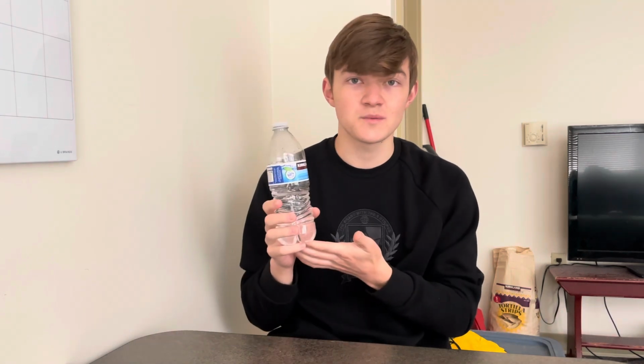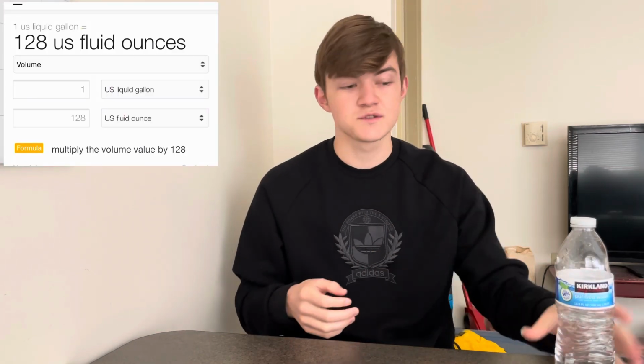And we know the average size water bottle is 16.9 fluid ounces, or roughly 500 milliliters, which is half a liter, so we're going to have to do some conversions. Since 1 US gallon is 128 US fluid ounces, we're going to take 128 divided by 16.9 to find out how many of these water bottles equate to about a gallon. So taking 128 fluid ounces divided by the 16.9 fluid ounces found in one of these bottles, we get roughly 7.6. We'll say 7.5 to make it a little easier, water bottles per gallon.